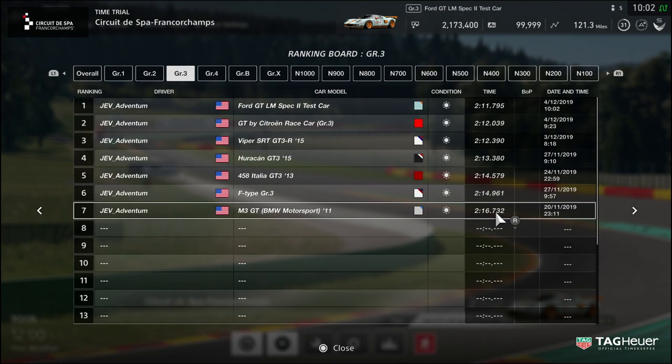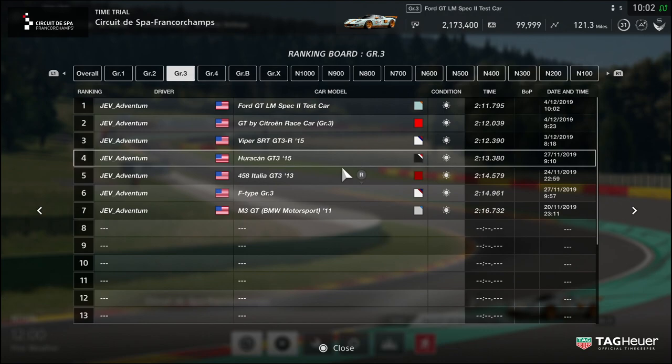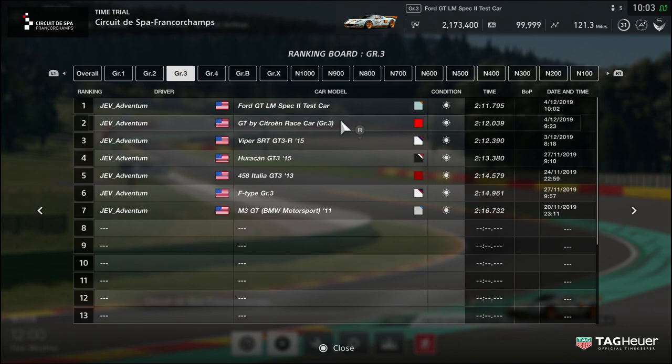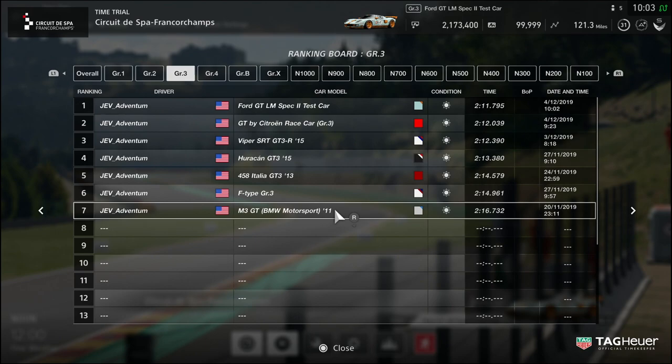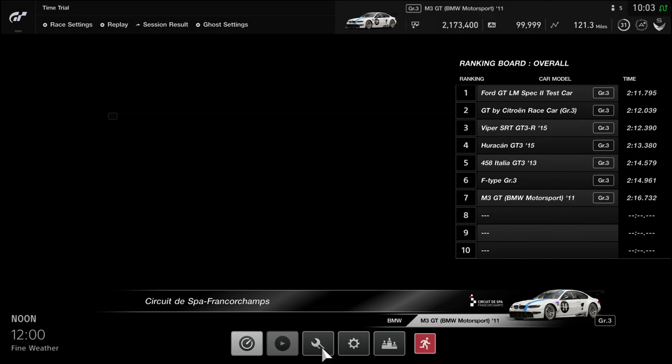Now, in theory, I should be faster because I've done this track 7 times, 5 laps, with 3, so that's 15 laps per car, then times 7, that's a lot. That's like 100 laps, basically. I'm going to do that. So let me just go and pop and do that quickly. Here we go then. The M3, everything on soft. Thank you, black screen of doom. And let's see what we can do with the BMW.